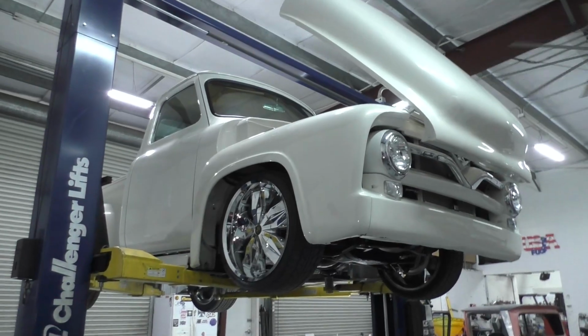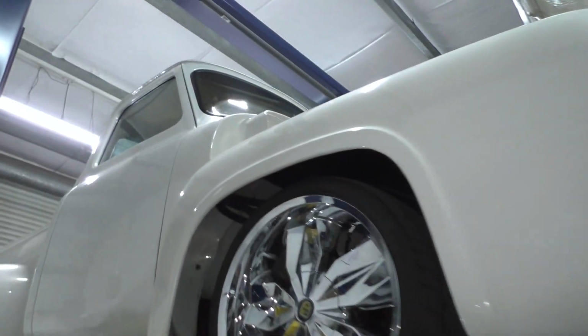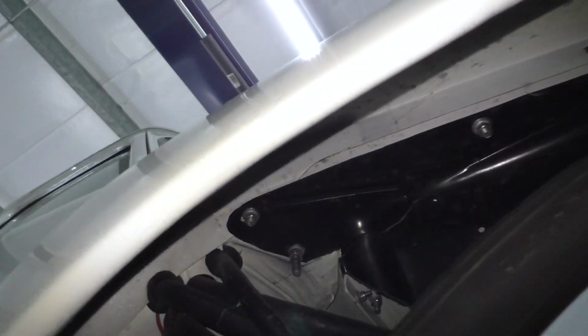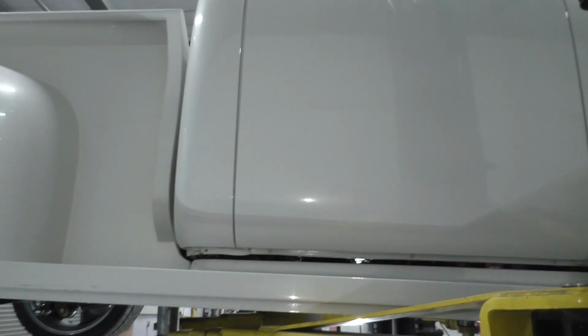We have this fat fender F-Series up on the lift here. Going to cover the undercarriage for you. Cover up in the fender aprons. The AC runs down here into the aprons of the running boards, and the rear fenders have all been customized and widened.